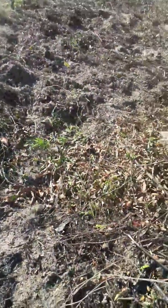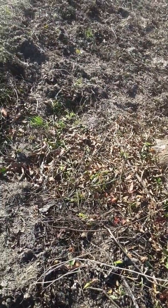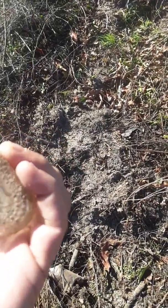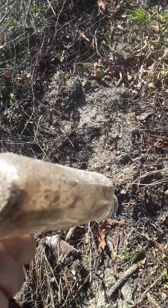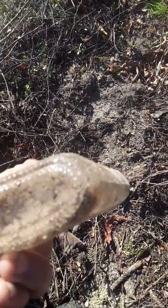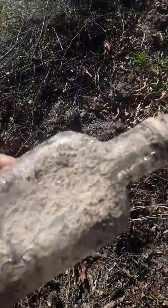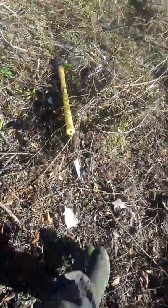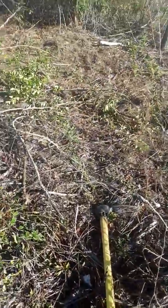Now, I'm not sure what kind of bottle it is. I'm trying to clean it off as I go. I think it's a New Year's bottle only because of this bubble work on it. Seagram's probably. Probably a liquor bottle. But yeah, he's been out here working this land. What is this? Old school Heineken? Yeah, that's a Heineken. There's nothing worth any value there.